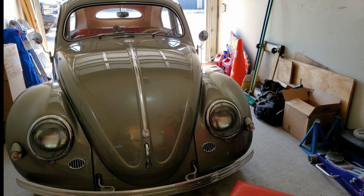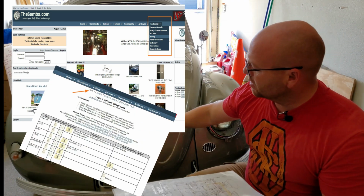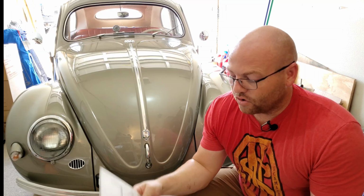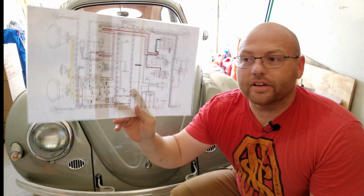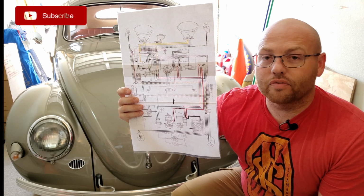So why else is the Samba good? The Samba has a tab, which I'm gonna put right here off to the side. Sorry, baby, I know I'm covering you up with this shot right now, but I'm gonna link the tab for electrical stuff, guys. Do you need schematics, or you want to blow up the schematics on your VW if you're trying to do some wire tracing or hooking up?